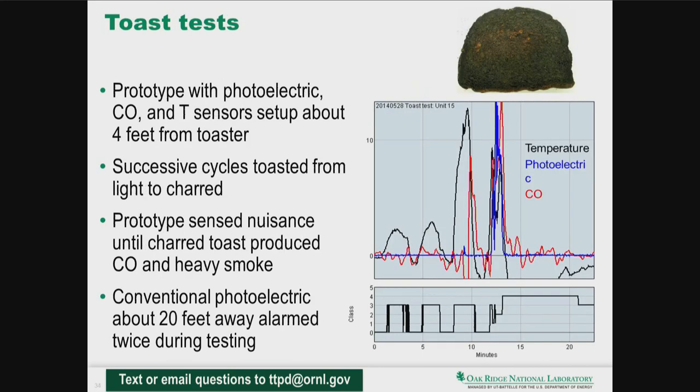We've done a few tests with our smoke alarm. We anticipate going to Underwriters Laboratory and doing a complete suite of tests. But here's a prototype in which we had photoelectric, carbon monoxide, and temperature sensors. And I intentionally set it up very close to the toaster, only about 4 feet away. You would not do this with an ordinary alarm. In fact, it's recommended that you go to about 20 feet away from nuisance sources in the kitchen. So we're very close to the toaster.